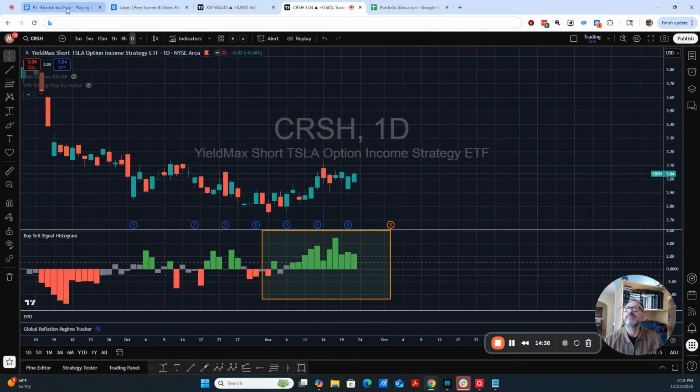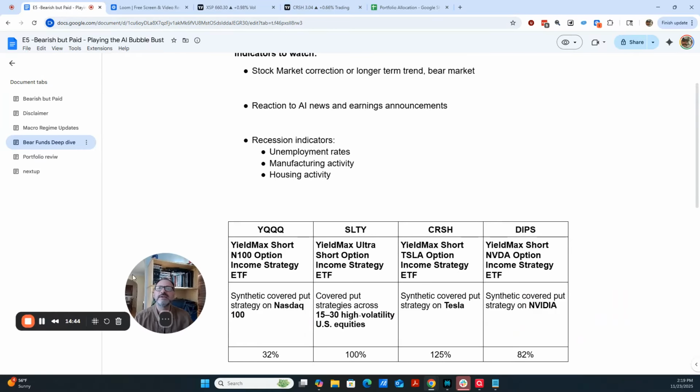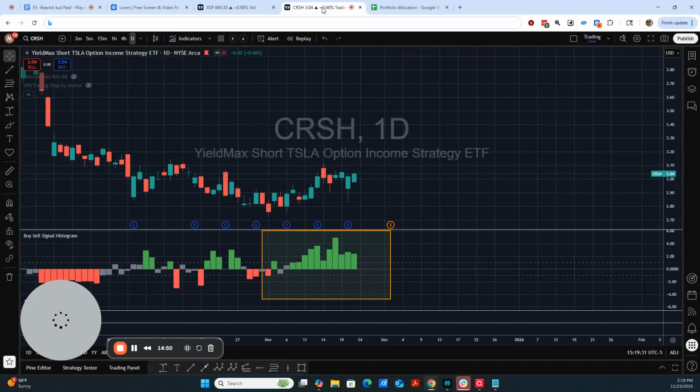Again, it pays, what did we say here? This one pays 125% dividends, or distribution. So it's very interesting to say the least. And SLTY, let's take a look at that.